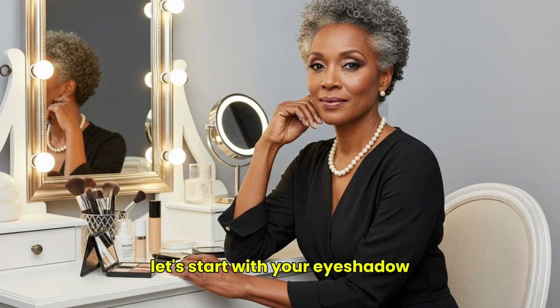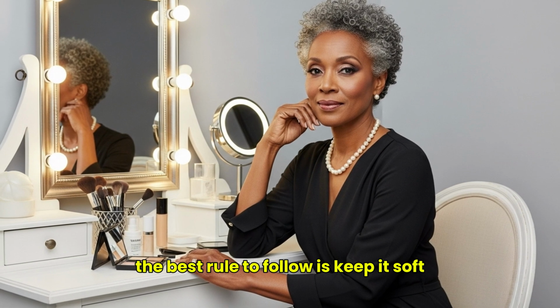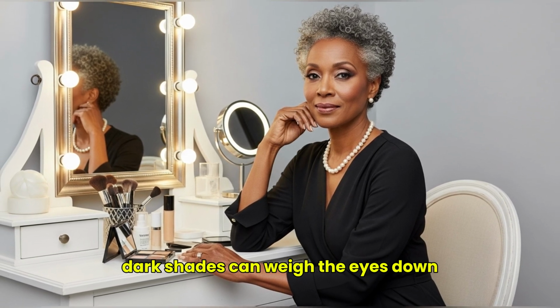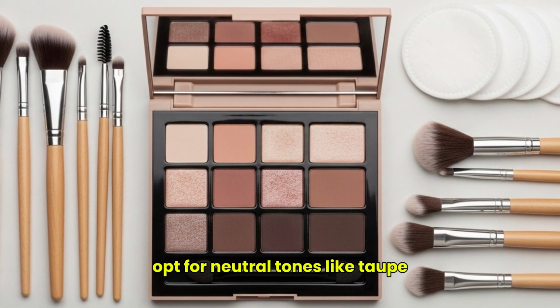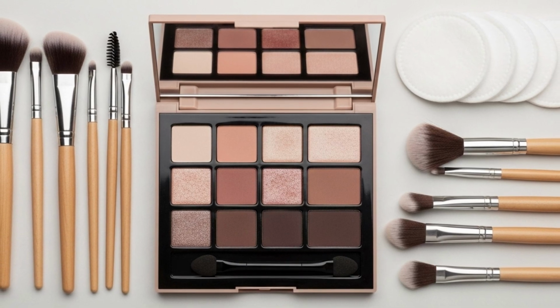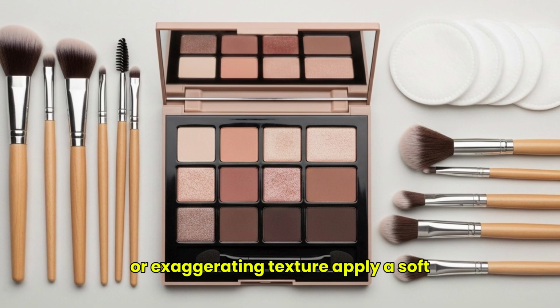Let's start with your eyeshadow. When it comes to mature eyes, the best rule to follow is keep it soft, neutral, and uplifting. Bold, dark shades can weigh the eyes down or settle into creases. Instead, opt for neutral tones, like taupe, warm beige, soft brown, or light peach. These shades add definition without drawing harsh lines or exaggerating texture.